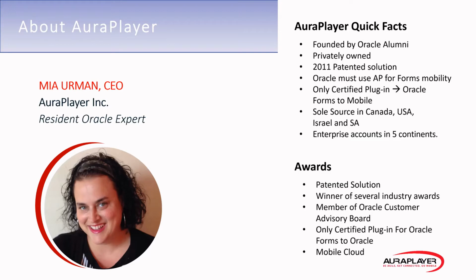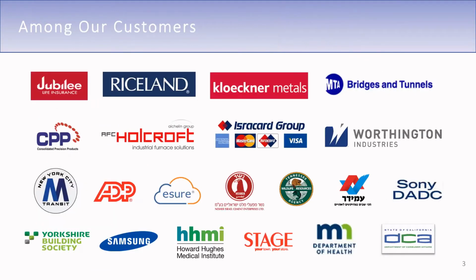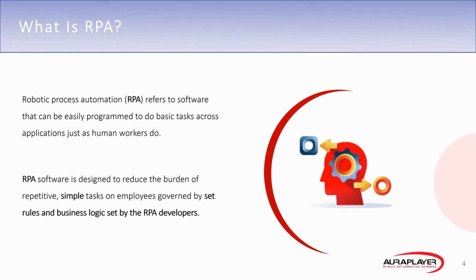And we're very fortunate to have a patented solution, and we've won several awards for that innovative solution, as well as having customers all over the world, including many in EMEA, that are utilizing our solution for modernization. But today we're really going to focus on what is robotic process automation, how it could help us become more efficient and productive in our everyday back office processes, and really the reality behind the hype, right?